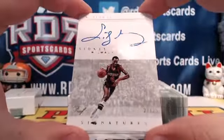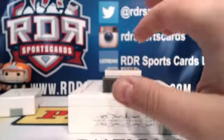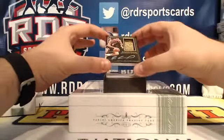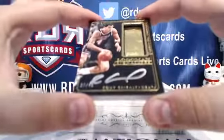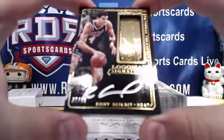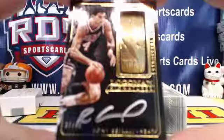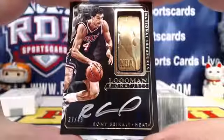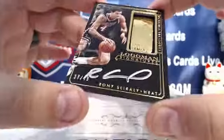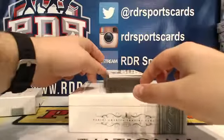Sidney Moncrief for the Milwaukee Bucks, 22 out of 25. Got one of these nice Logo Man signatures. Rony Seikaly for the Miami Heat, 37 out of 49. Silver ink Logo Man signature. Okay. Is this gonna fit in one? That one might have to go in something bigger.